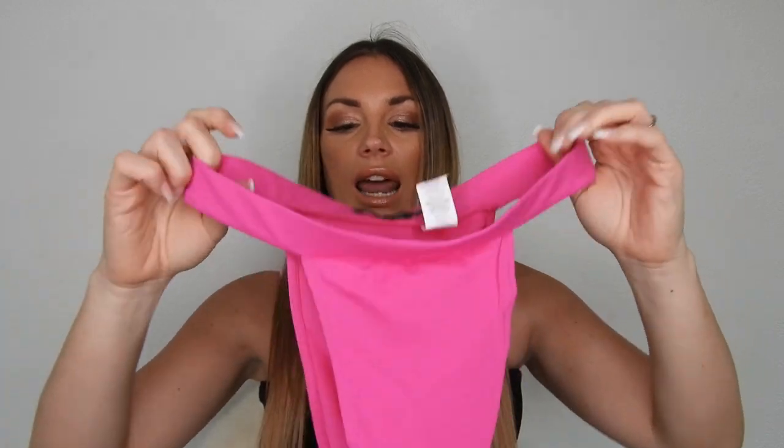Maybe it fits, but a cutout is crazy. The name of this one is Bright Pink High Leg Bikini Bottom. It's actually really high, it looks like this. I don't know how this will fit on me. Like, they will fit, but they look so long.